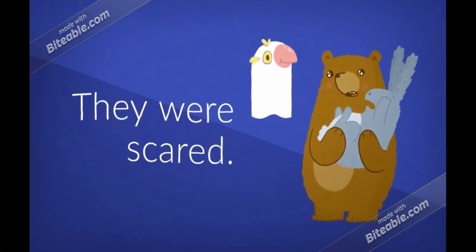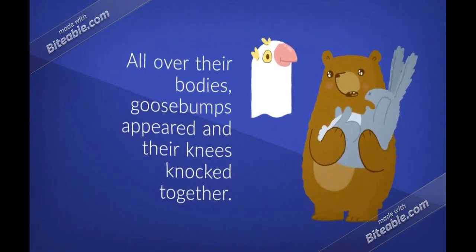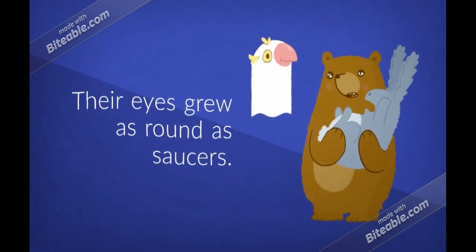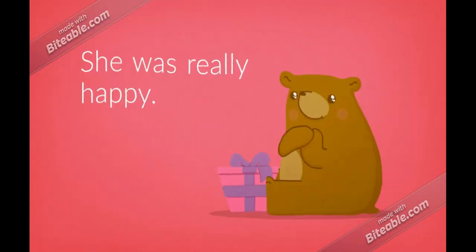We could tell by saying they were scared, or we could show it by writing things like they shivered and shook uncontrollably. All over their bodies, goosebumps appeared and their knees knocked together. Their eyes grew as round as saucers. Let's have a look at another scenario.